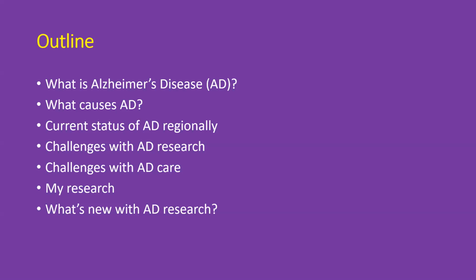We'll continue looking at challenges, and we'll focus on challenges with Alzheimer's disease care. We'll look at some examples from my research in my laboratory. And finally, we'll conclude with what's new with Alzheimer's disease research overall.